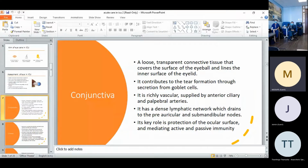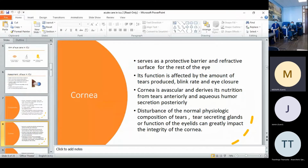Okay, next slide, please. Okay, the next important structure is the cornea, which is the clear part of the eye that we all see. And it serves a very important function in protecting the inner surface of the eye. And it's also responsible for 60% of the refractive power of the eye. So you can imagine that if there's anything wrong with the cornea, the patient is not going to be able to see, and the patient might be complaining of significant pain in the eye, because also the cornea is densely innervated and is probably one of the most innervated structures in the body. So if there's anything wrong with it, if there's any disturbance of the surface of the cornea, the patient will be in a lot of pain and a lot of discomfort.